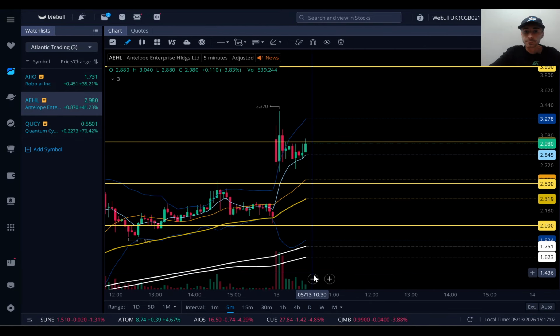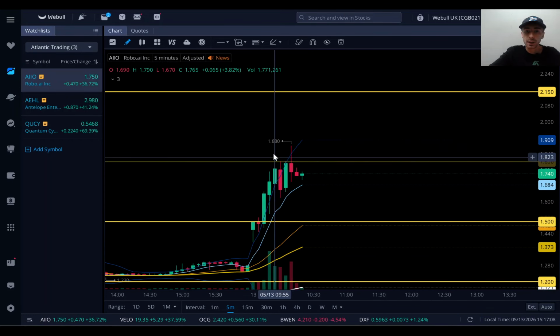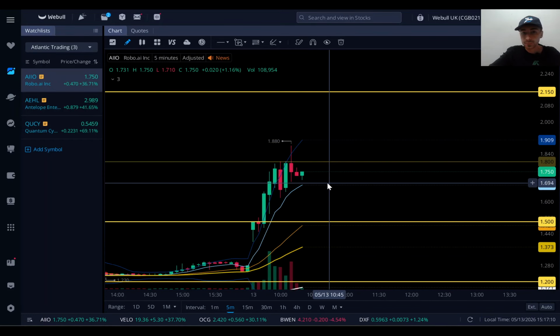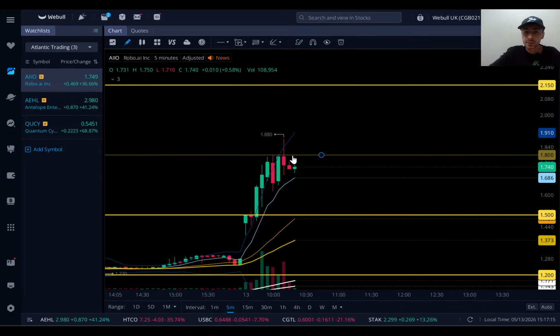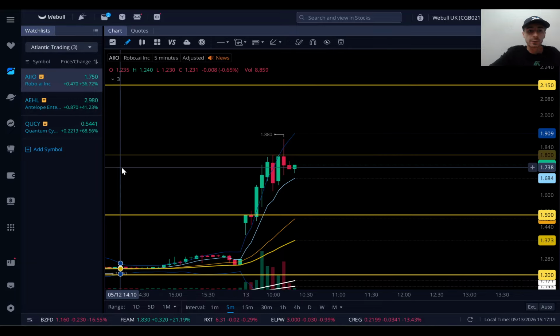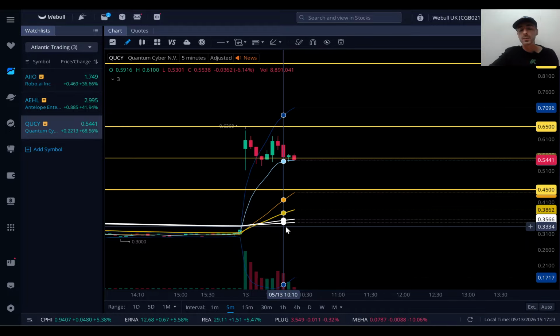I mean, this one looks okay now. It's trying to break $3, so maybe the best one for a day trade. This I still like, AIIO, because, I don't know, I just like it more. It's just a clean rejection from 1.8. You can see a clear resistance here. So once it breaks properly, it's going to be a clear break. That one looks good. And I also like this QUCY for a swing trade or holding this overnight on the 4-hour time frame, as discussed.